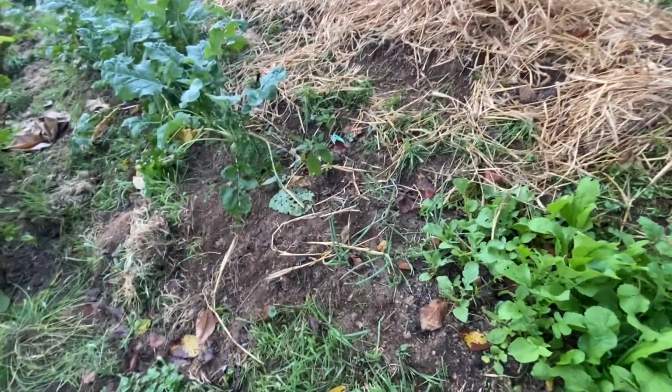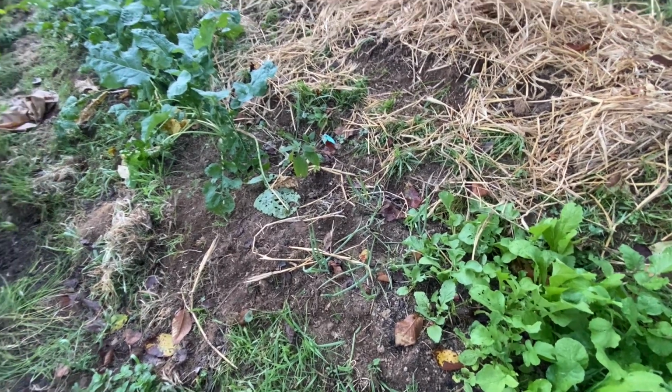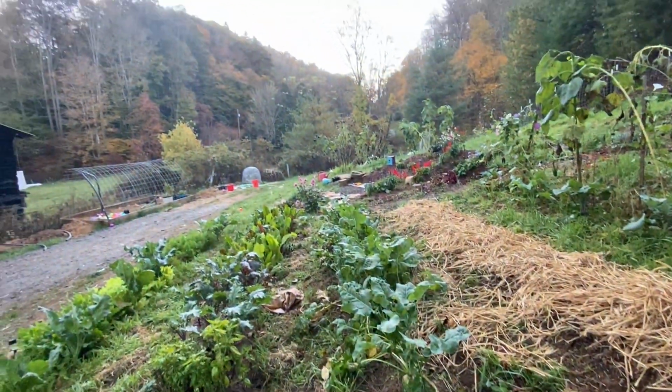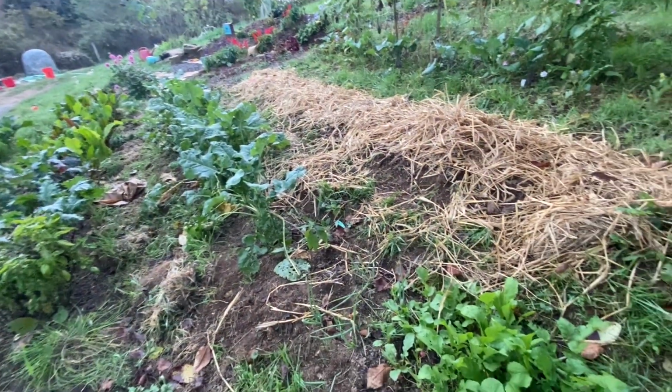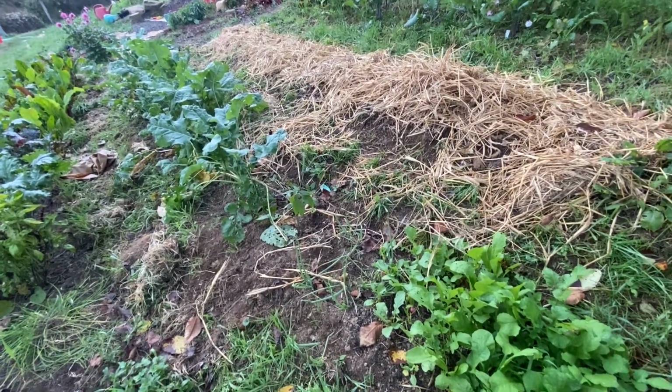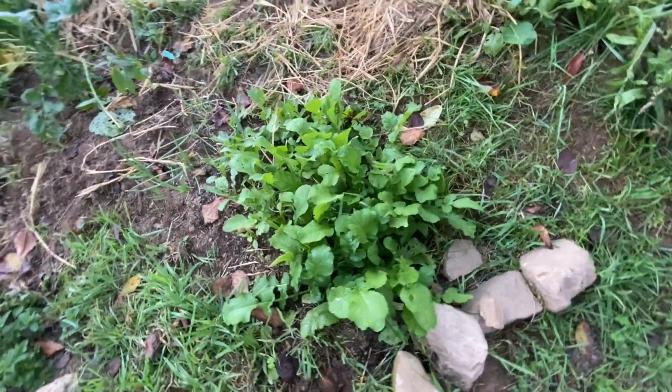These are some Egyptian walking onions that we got from our neighbor, and they've been growing in this holler. Our neighbor lives right up at the end of the holler. And they've been growing here for 100 years. He says he got the seeds from his mom, who got them from hers. So pretty cool. We have some radishes here.